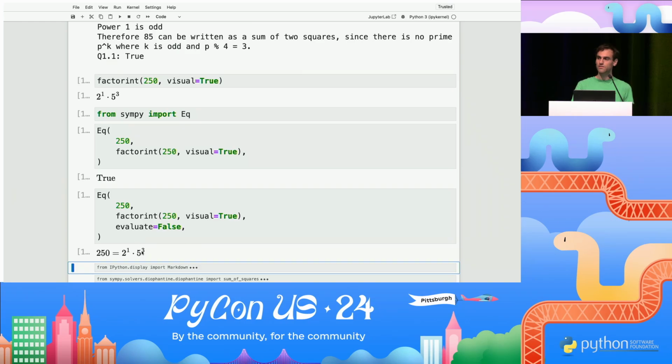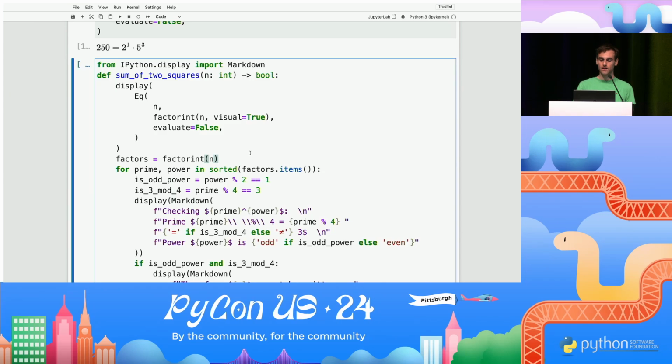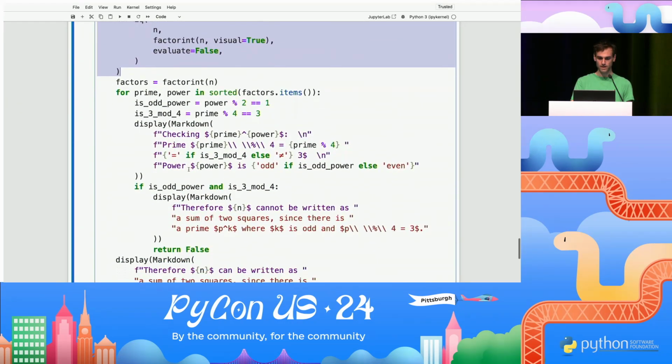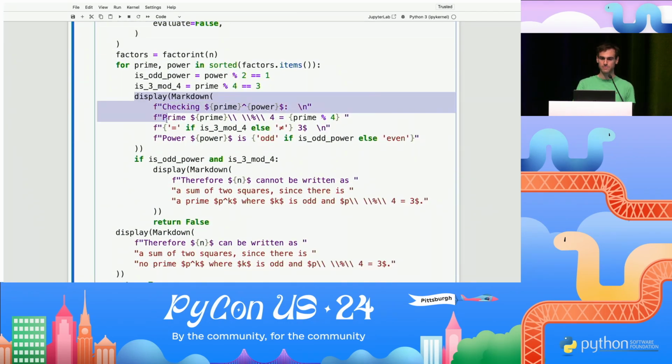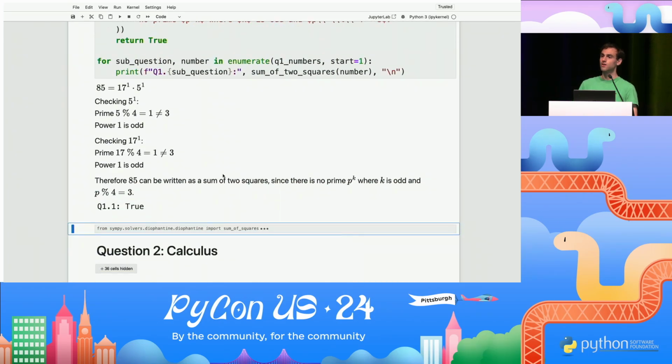All right. So now that we have that, we can extend our solution a bit further. We've got this display from before, which essentially just displays this part here. And then we've also added some displaying of Markdown, so we can add a tiny bit of LaTeX just to make it a bit more legible. And if we run this now, you'll see that it looks a lot more like an assignment written in LaTeX. You've got the nice equals, you've got all the checking, the numbers stand out, all the operations stand out. So it's really nice.